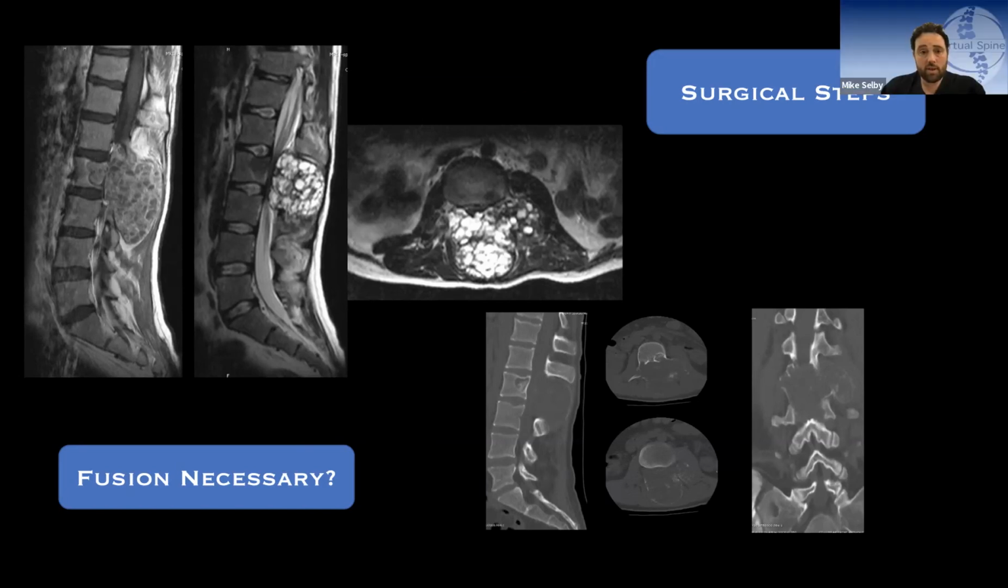Michael, can we just take a step back? If this is an ABC, what's your experience with denosumab and medical treatment, at least as an adjunct with this? So I've never used it for ABCs before. I know it's routinely used for giant cell tumors, but in this case, when someone has a pretty significant or precipitous neurological decline, I wouldn't feel very comfortable waiting on it.